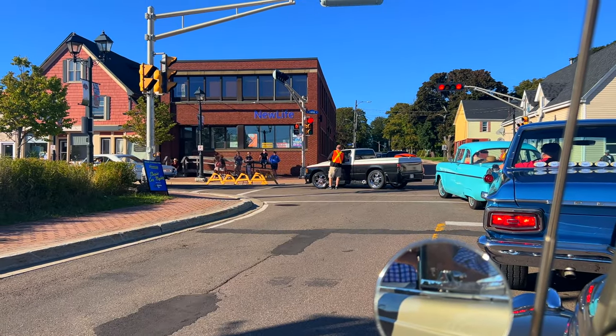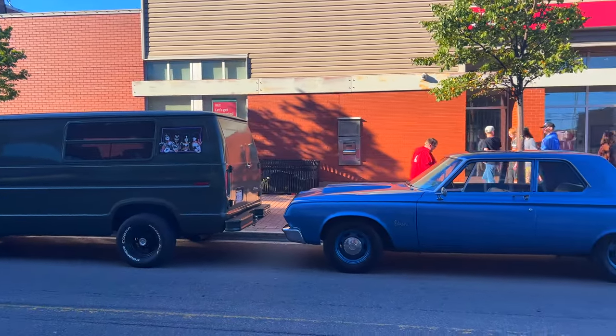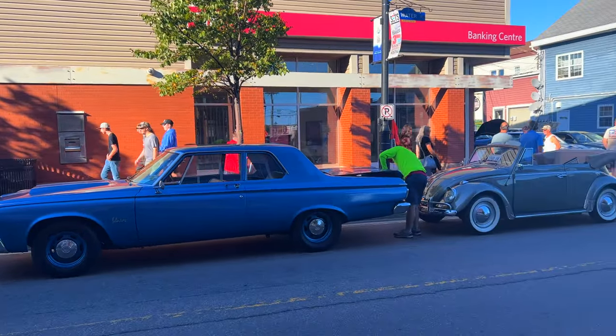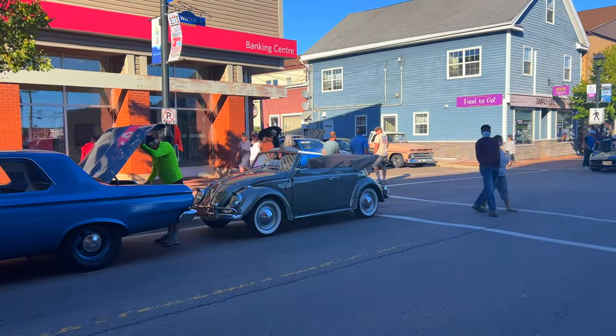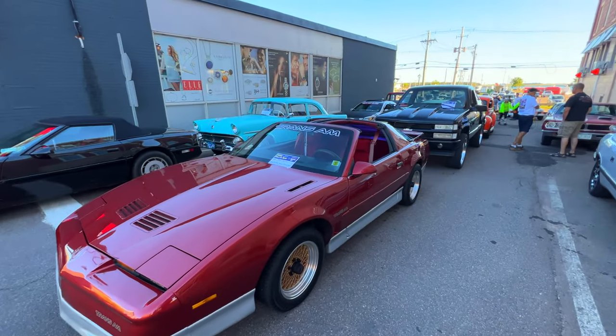It might be my turn now. We'll see. Looks like we're turning. And I made it in, as you can see. Whoa, that took long enough. Almost 45 minutes. As you can see, many cars starting now, so let me show you some of these amazing cars here.